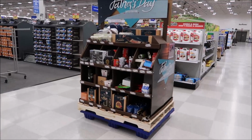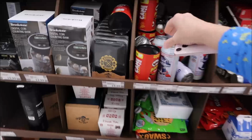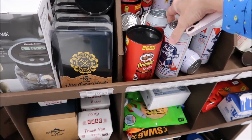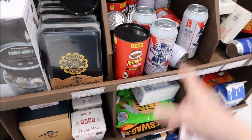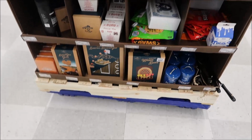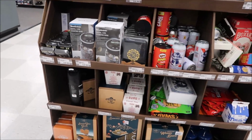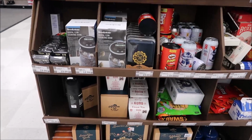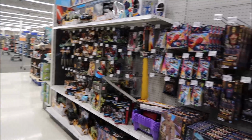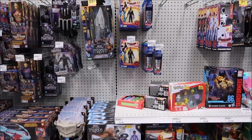They've got a Father's Day display over here with, like, a can of Pringles, underwear, Pabst Blue Ribbon. We've seen stuff like this at Meijer before for Father's Day, but they always have some cute things for dads. Normally at Kohl's, if you shop in Kohl's, they have a cool section of Father's Day stuff as well.